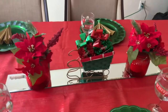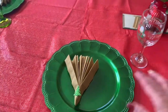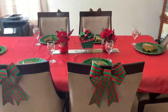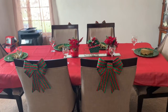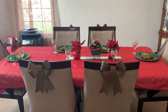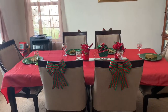Each piece, I put it together. And my glasses, Dollar Tree. Napkins, Dollar Tree. The little trees I put on my napkins, from Dollar Tree. And these came from Roses. My bows here came from Dollar Tree. Oh, and the tablecloth came from Family Dollar. So Family Dollar, Dollar Tree, and yeah, it was Roses for the plates. Family Dollar, Dollar Tree, and Roses made my Christmas dining table.